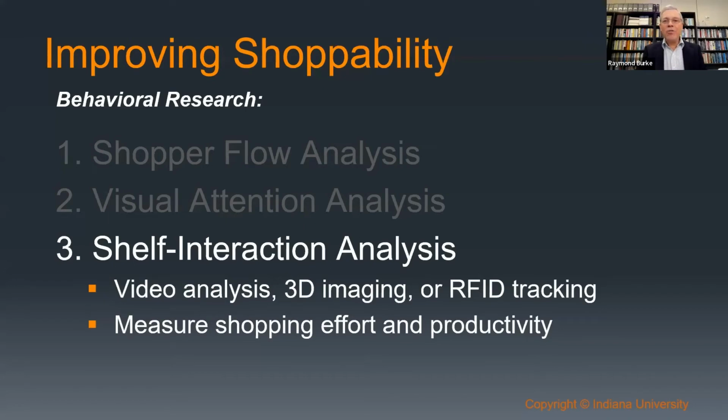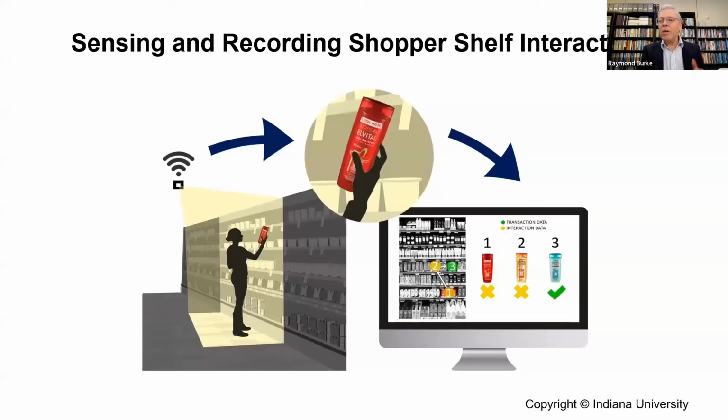The third kind of research that I'd like to share with you today is work that we're doing with shelf interaction analysis. So now we're measuring not just where people are in the store, but actually how they physically interact with the shelf. We're using video cameras or 3D imaging or RFID tracking, and we can measure the effort that it takes people to shop and the productivity of their actions. So here's an image of where the sensor would be positioned to track the customer's interaction.